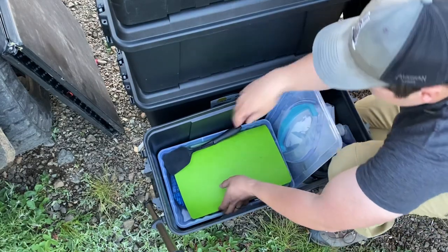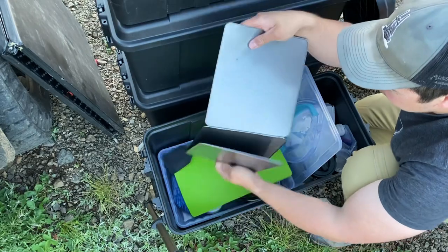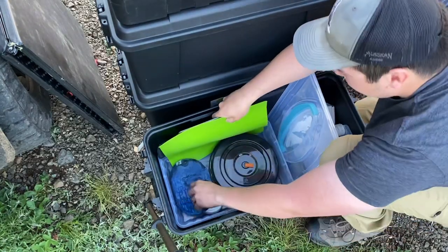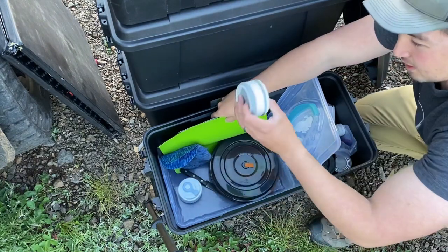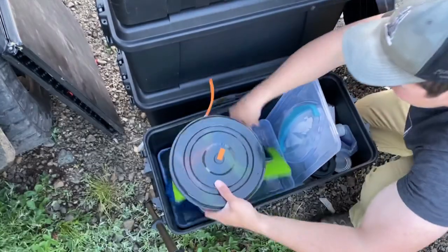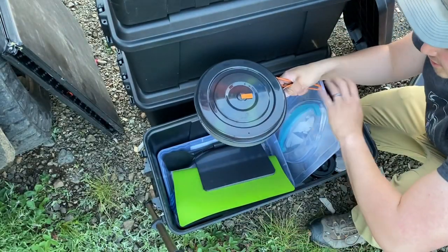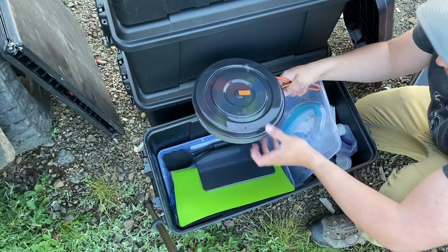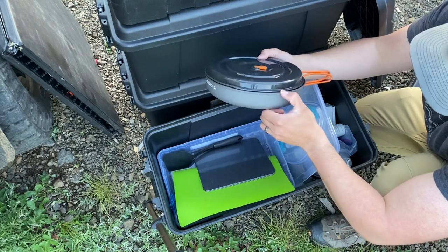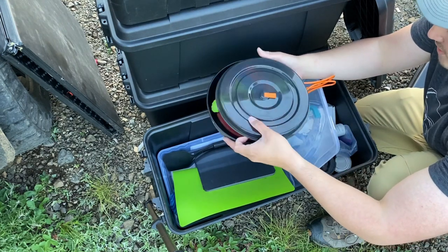A cutting board, a spatula. This is just like a wind fairing blocker, folds out. It's actually a splash guard for grease. Pot handler. These are my pop-up mugs. A knife. And then this guy I'm pretty proud of. I went over it in another organization video, but this is a Jetboil pan. And I like them because they're pretty good. They're a pretty good size and they have a decently high lip. So you can kind of make big, thick, messy breakfasts and dinners.